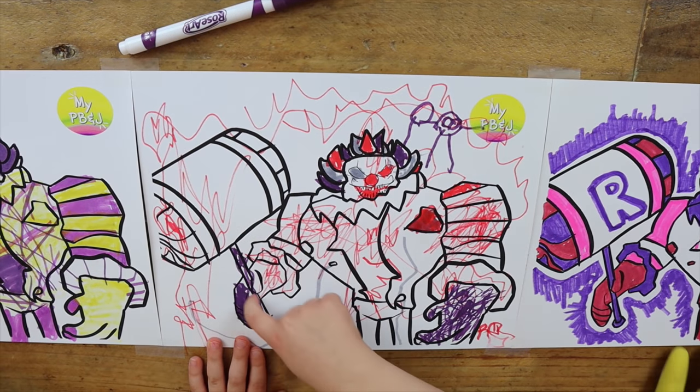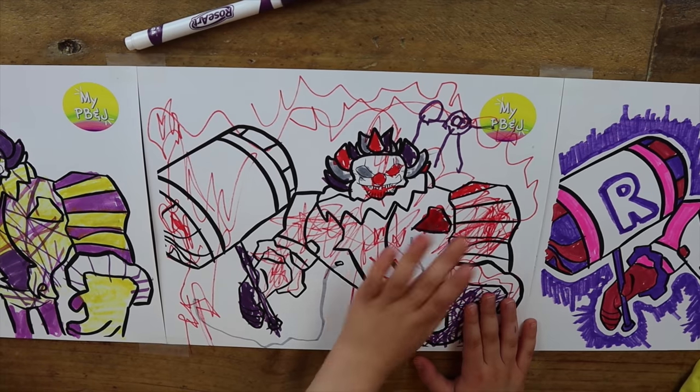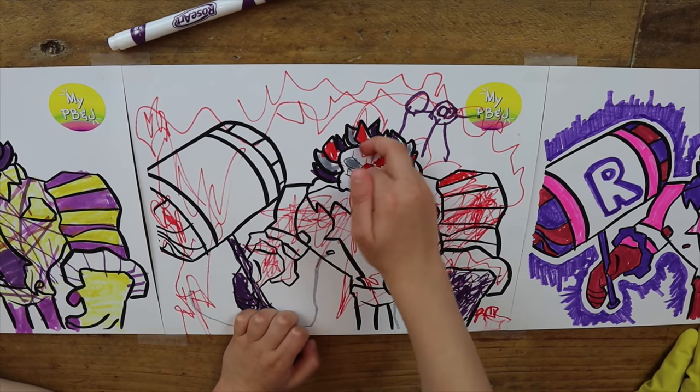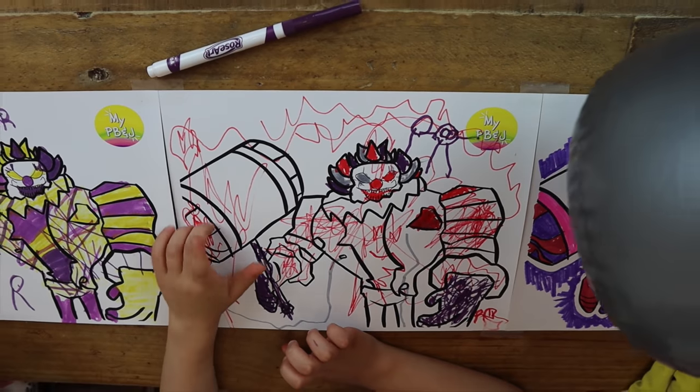Piggy, and I made purple gloves because I don't have yellow, so I'm just gonna make this color because I have red, but I'm just gonna make this color because it's pink. And he has a hammer in this hole.